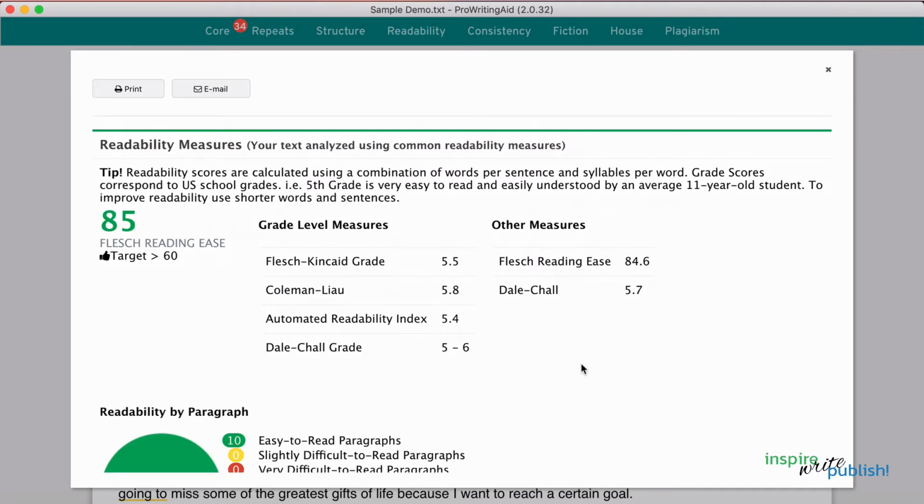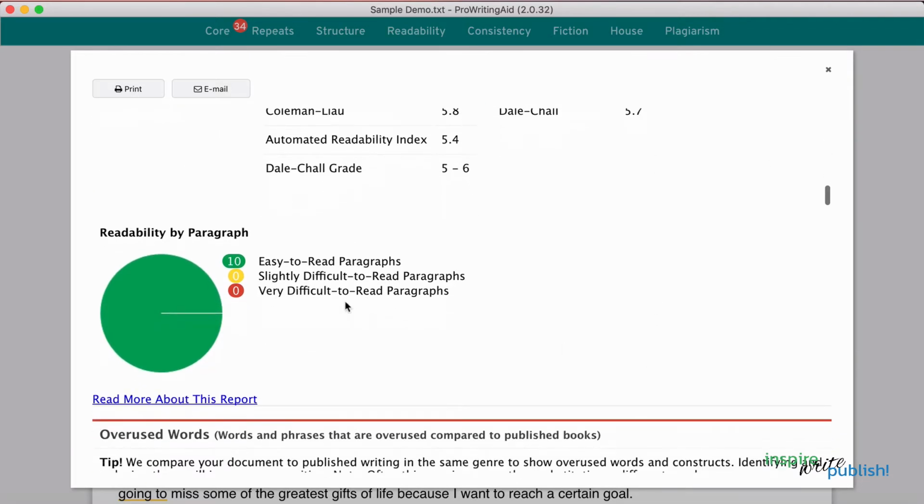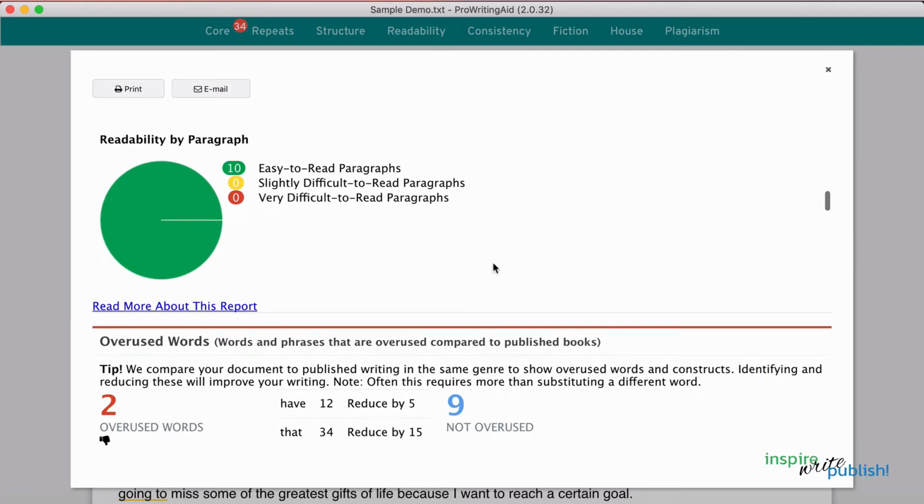And then you get deeper into the report where you can get readability measures. Have you ever read something where they throw in so many words that make it sound like they're really trying to impress the reader? I kind of zone out. That's not the kind of writing that I do. If that's the kind of writing that you want to do, that's definitely your decision to make, but that's not where my audience is. I want to read within a certain level. This here says 5th grade level is easiest to read and understood by an average 11-year-old student. This will help you target where you want to be, but you want your paragraphs easy to read. You don't want a lot of difficult to read paragraphs.